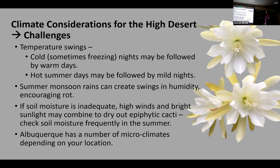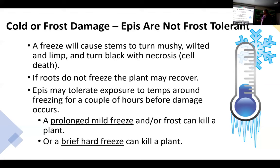And you need to be aware of your own microclimate. Albuquerque has a number of microclimates, from being down in the Bosque to being up on the West Mesa to being in the foothills. You're going to have different experiences in different places. Like I said earlier, sometimes you've got to move your plant and find the right place, but always with shade. A breeze will kill them, causing the stems to turn black and mushy. If the roots don't freeze, sometimes the plants will come back, but typically, if you get a breeze and necrosis, then your plants will be lost.